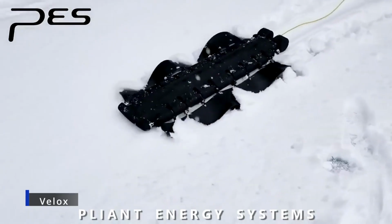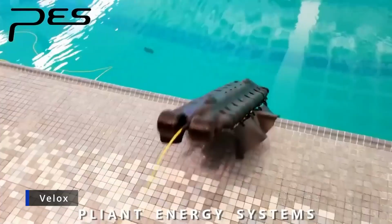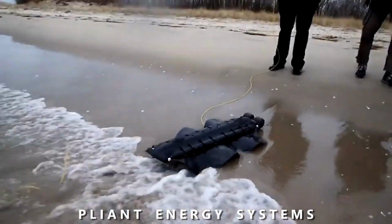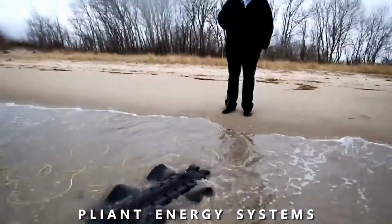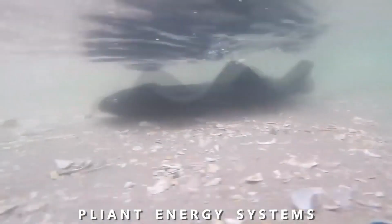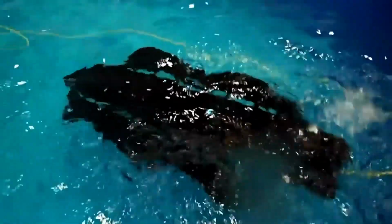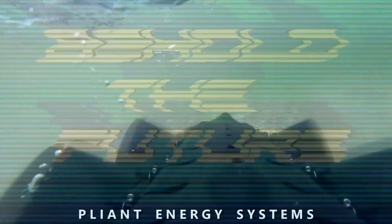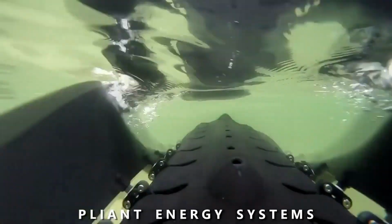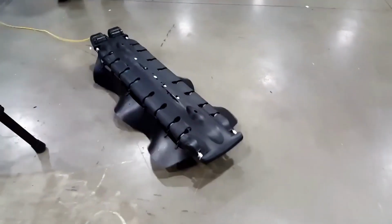Velox. The Velox was designed by a company in Brooklyn known as Pliant Energy Systems, and it is capable of swimming, skating, slithering, and crawling through the water, as well as across a variety of different types of terrain. The key is a wavy propulsion system that can be changed in real time to adapt to different environmental conditions. Only one set of fins is required for the Velox to move about to mimic the many ways of mobility present in the animal kingdom.